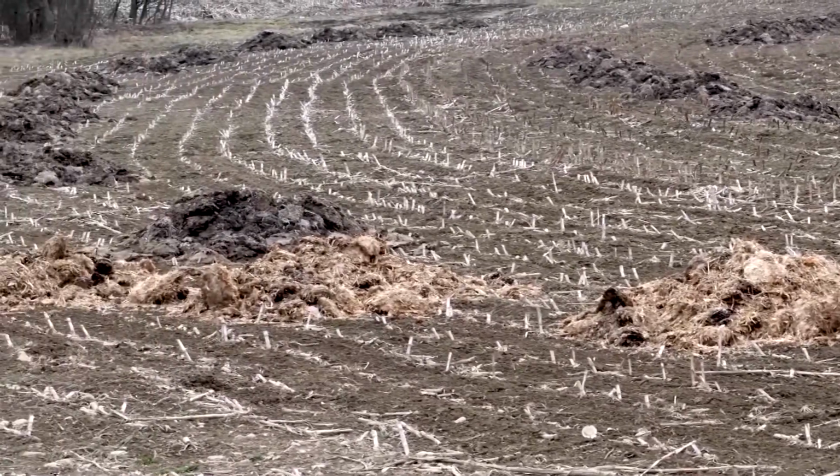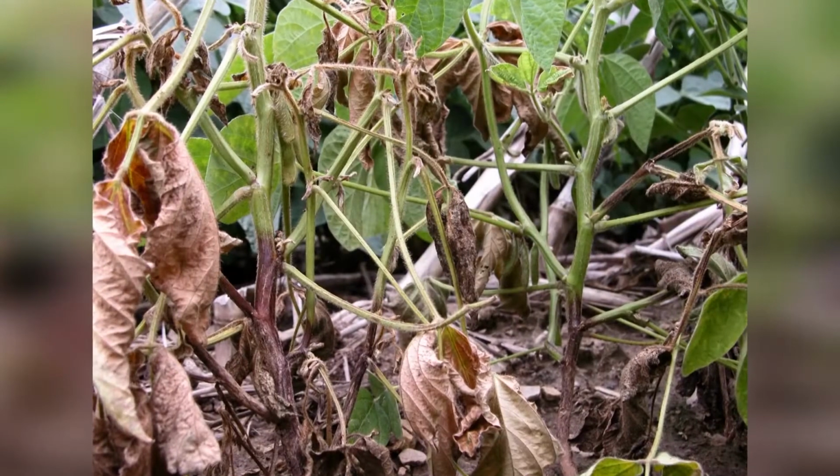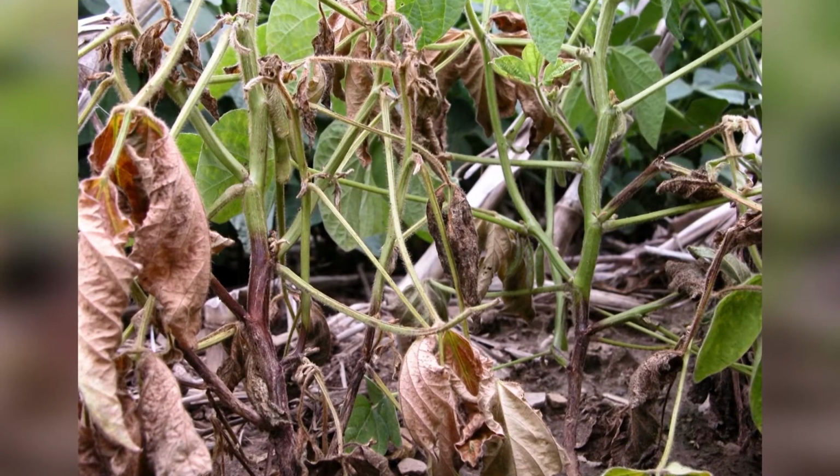They should monitor for areas where they're not getting good emergence, or they may have pre-emergent or post-emergent damping off caused by the common seedling diseases like Pythium if it's been wet, Fusarium, Rhizoctonia, and in soybean, Phytophthora has been a big issue the last several years too.